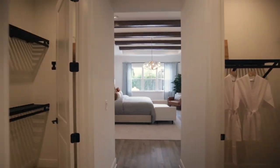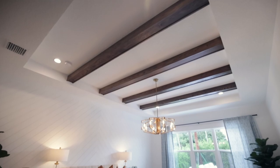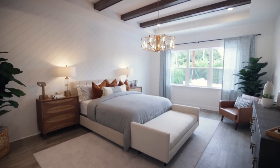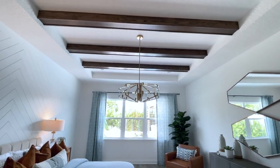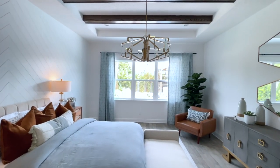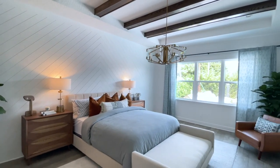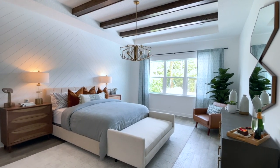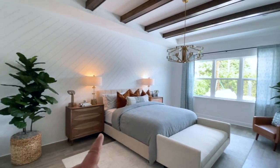Then we come to the sleeping area. And I love what they did with the wood beams on the ceiling. That's one of my favorite looks. If you watch my videos, I always comment that I want that in my own home. Love that look. Then we have our windows here for natural lighting. And this is pretty big, guys, this bedroom suite. I'm standing here in the corner, and that bed looks lost in this room.